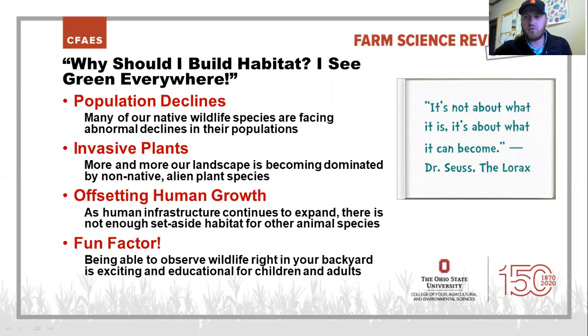So a lot of people wonder why there's this push, why tree hugging hippies and conservationists make this push for people to incorporate habitat and host wildlife in your yard and on your property. There's parks, there's green everywhere. I see trees and plants. So why should I need to do that at home? Is kind of what we hear a lot. And you know, a quick and dirty explanation can be summed up into four main points.